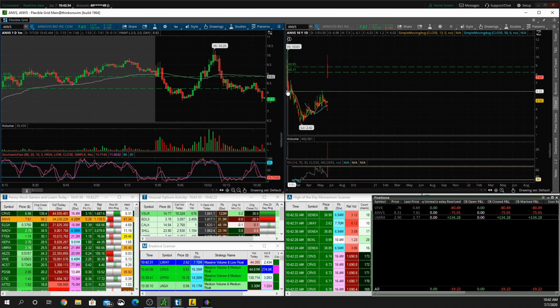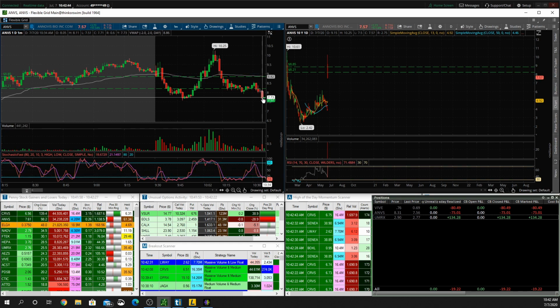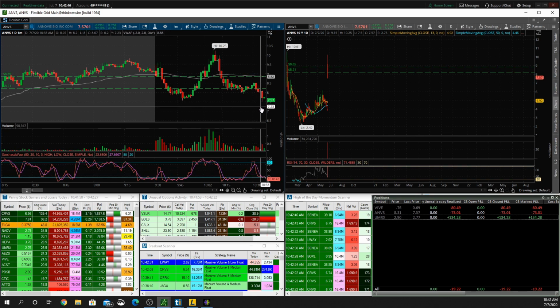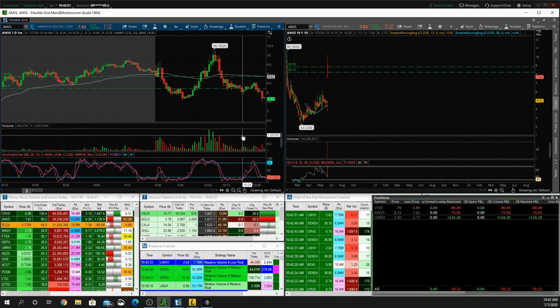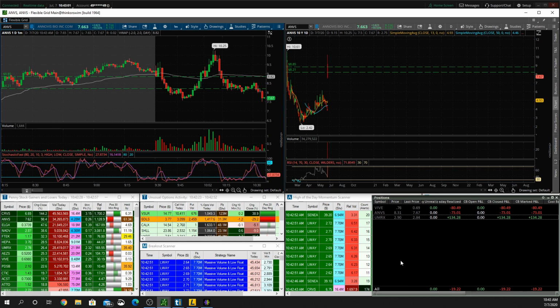Which could have been, look at that, right here at 8. You're looking at the level 2. It's holding 8, and out of nowhere, boom, someone comes in and market orders out, and it flushes it all the way down to 760, 770. So by the time you market order out, you're already down an extra 30 cents than where you wanted to be on 500 shares. That's a $300 loss. That's a $200 loss, whatever it is. So a $73 loss could have easily been $200, $300, $400.